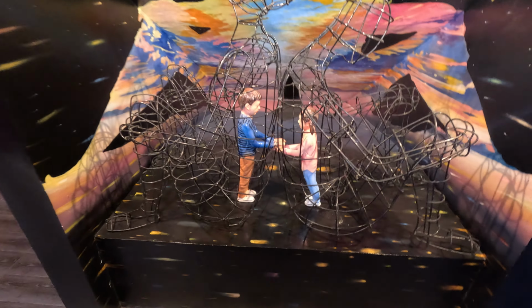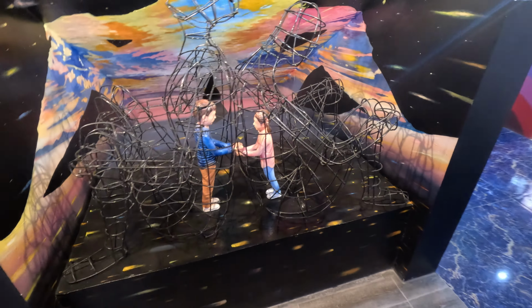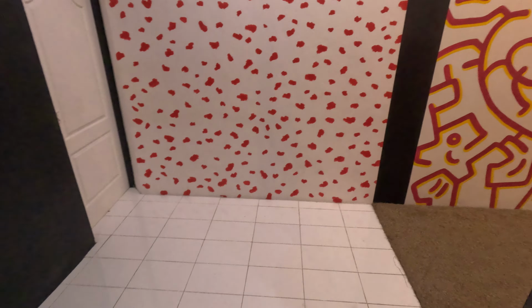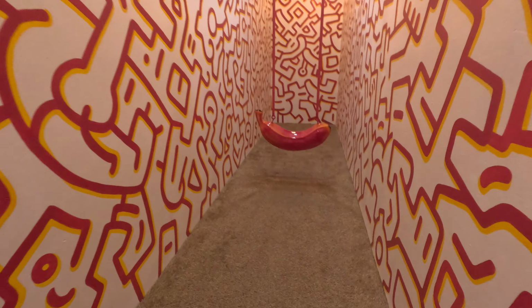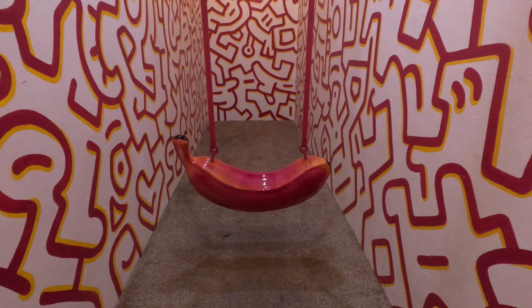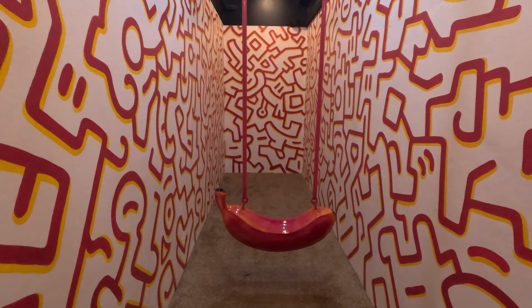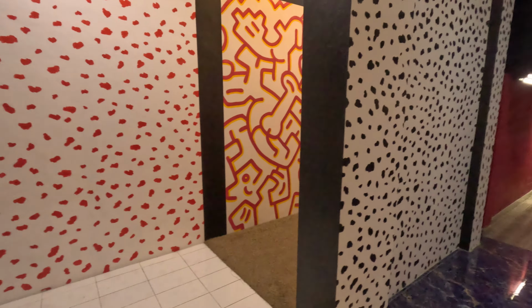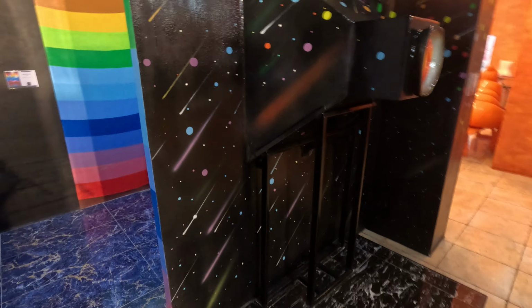Wow. Unity, working together. We're still working on that part of that exhibit. Wow. Swinging on the banana. And then there, you know, the style of art that they're using. Look at this. All these different sculptures, neon. Wow, guys. There's just so much to see here. These look like 100 Dalmatians.